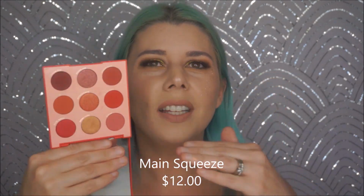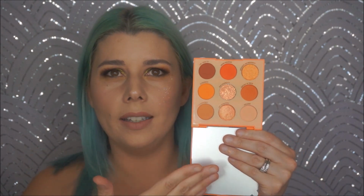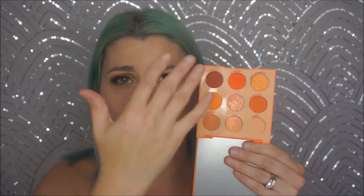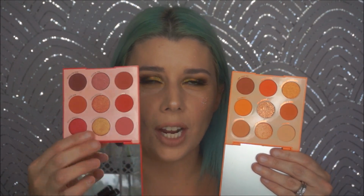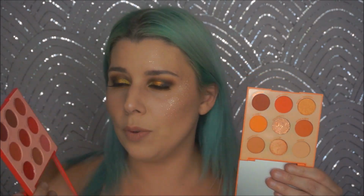So my first one was the Main Squeeze palette, which I was kind of shocked over because I love pink eyeshadow. I love it. But I felt like the shades just weren't different enough. There's not a super light shade in here. Let me show you. For instance, the orange palette has a super light orange. I feel like that palette has enough variation in shade. I feel like this palette doesn't have that. This is a really light metallic shade, but there's no really light matte. I feel like that was missing from here.